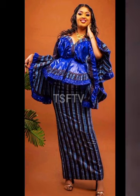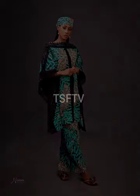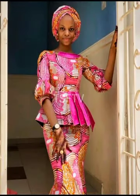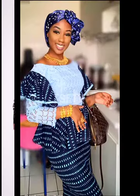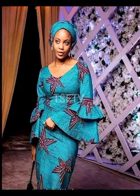peplum look. Of course, you'll be seeing some other materials like the guinea brocade. You'll also be coming across some amazing wax materials. You'll also be seeing some unique premium gizmon materials. Of course, you'll be coming across various and different styles within this video, designs that will help you stand out and look stylish all at the same time. These are all unique outfit styles for you to get the basic ideas for what is trending right now.